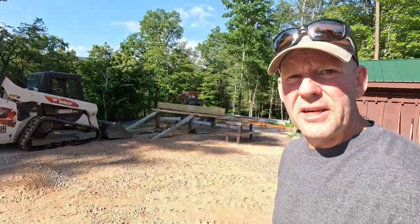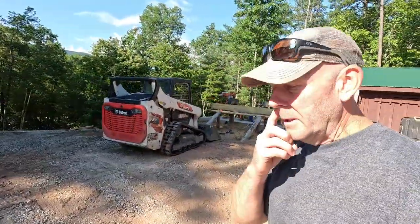A couple days have gone by, and a lot has happened, as usual here. Had the rental equipment here this weekend, a skid steer, and it worked out fantastic. If you look behind me, you'll notice I had 2 big piles of gravel there that are no longer here in this location, at least. So things went really well.